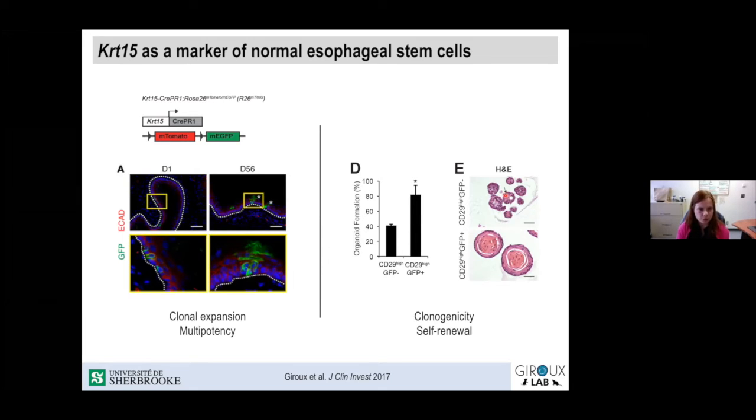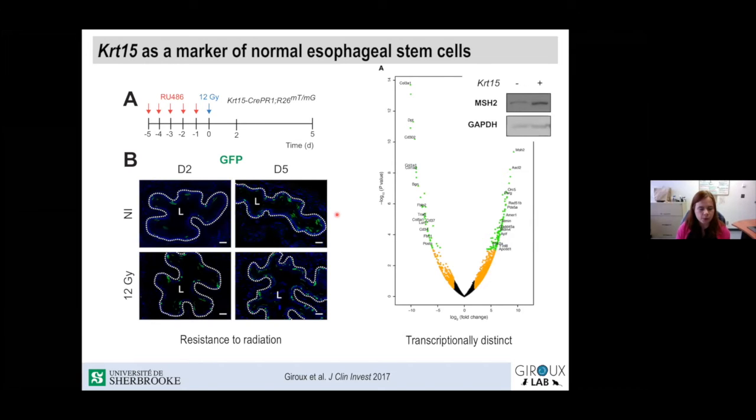One last experiment I want to show you before I continue on stem cell is we study another capacity of stem cells, and this is resistance to radiation. So we use the lineage tracing approach, and following the induction of the GFP labeling, we irradiated the mice with a whole body radiation of a really high dose of 12 gray, which would ablate most of the cells that are sensitive to radiation. And then we follow these mice in time.